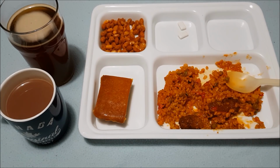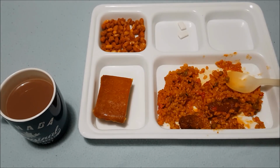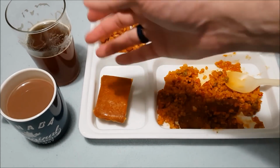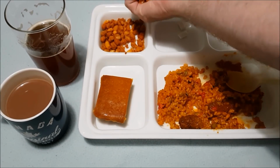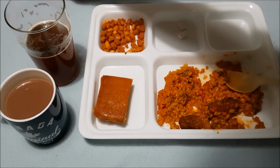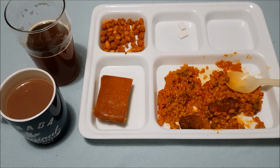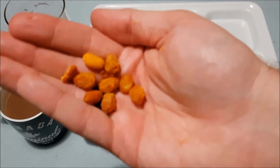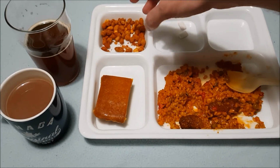And just to cleanse the old palate, let's try this cola drink. That's great. That tastes exactly like those cola lollies that you can get at the shops. And we'll try these peanuts. Get a few of them. Oh, these are fantastic. They'd go absolutely fantastic with a beer. These peanuts are absolutely brilliant.